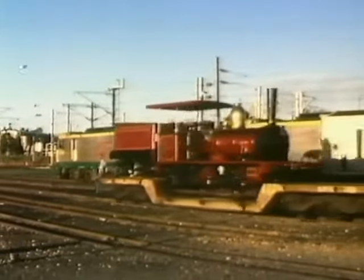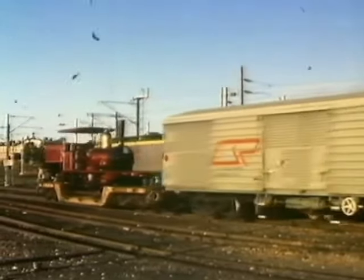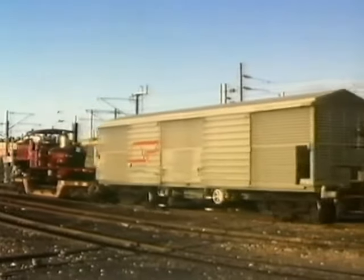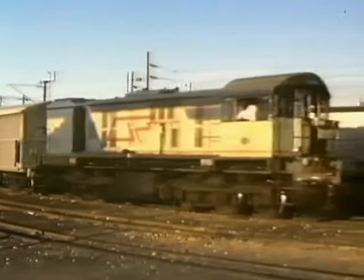A week later, the little loco was on its way 2,000 kilometres north to Cairns. The journey will take 5 days and will commemorate the construction of the Cairns-Kuranda Railway exactly 100 years ago.